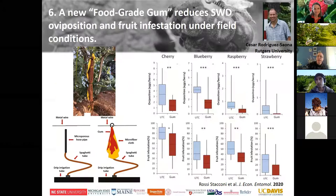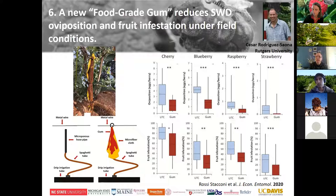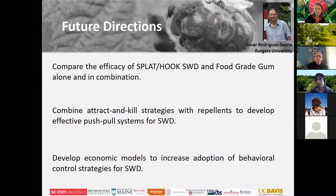In addition, we are testing a food-grade gum matrix that reduces SWD oviposition in fruits by competing with fruit for oviposition sites. These two formulations, the SPLAT and the food-grade gum, are going through the process of registration. Next. Moving forward, we plan to continue to compare the efficacy of these behavior-based strategies in multiple crops and states. We also plan to combine them with repellents to develop novel push-pull systems. And we also plan to determine the economic feasibility of these strategies to increase their adoption.